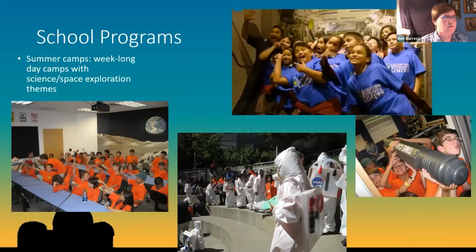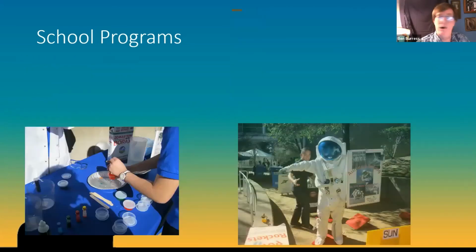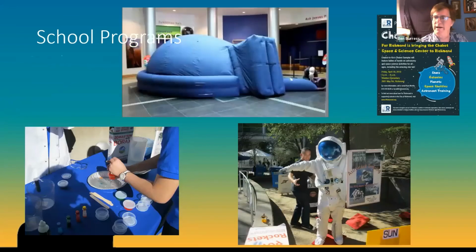Summer camps. We've been doing summer camps practically since we opened 20 years ago. So they come in and they do Challenger camps and space camps, and we've had a wide range of different themes for our summer camps. We do outreach. We have a portable planetarium, although right now we need to get a new lens for the projector. It broke and we're looking for a replacement, but we had in the past taken the planetarium out in the community.